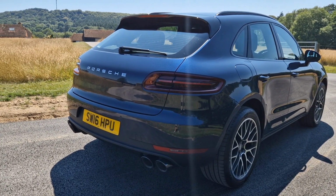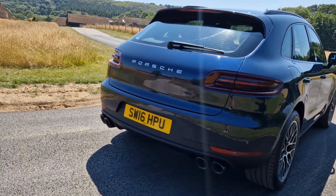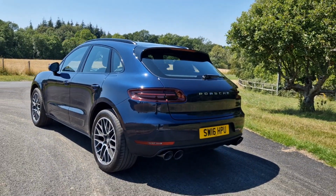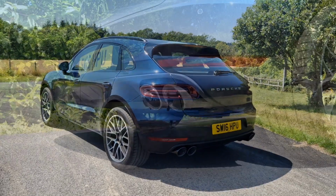Having had a couple of diesels, I think I would really struggle to have another one of these without the exhaust. It's one of those things, it just sounds so good. We'll overlay some clips now of the difference between the sports exhaust being on and off.